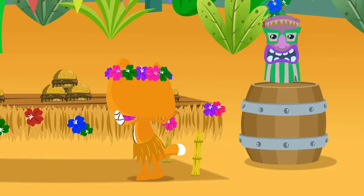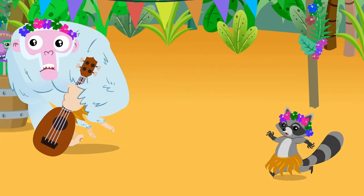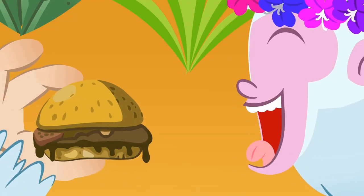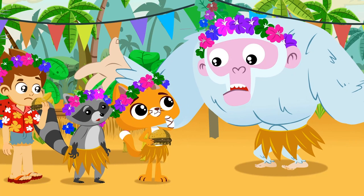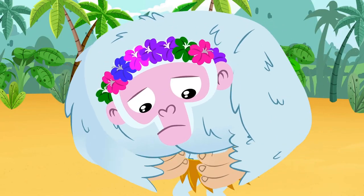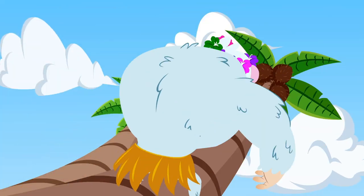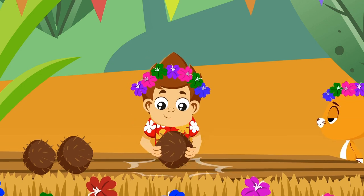No, Dr. Spooky ruined the party. And on top of that, we are getting hungry. No, Monkey, resist it. Don't take a bite of the hamburger. Phew! That was close. There's got to be a way to eat something that's not those horrible hamburgers. Aha! Coconuts! Monkey loves coconuts! And he's really good at getting them from the palm trees. Yummy! Coconuts for everybody!